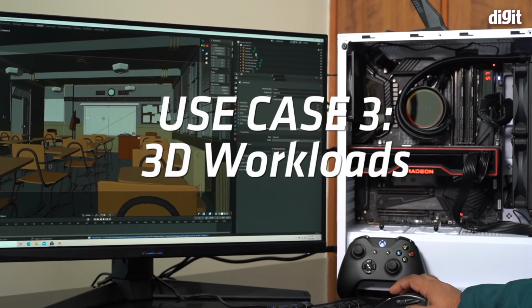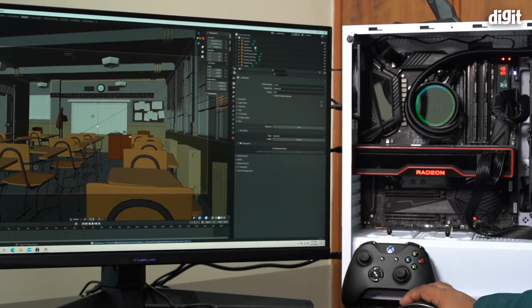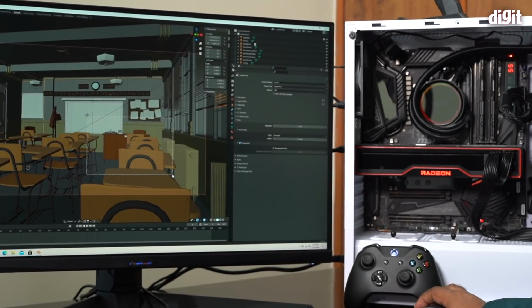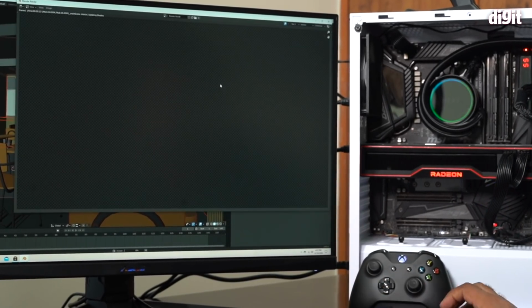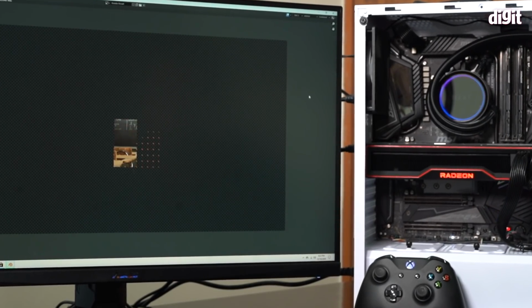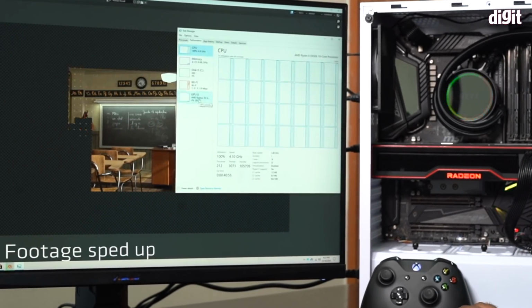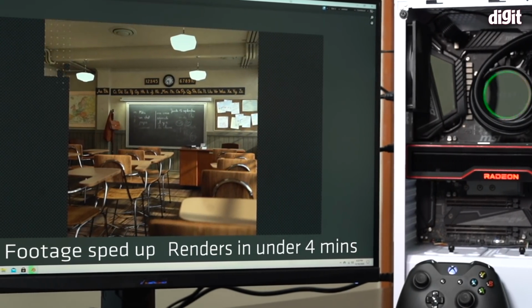Moving on to something even more demanding, let's examine 3D workloads. We've got our trusty Blender project here to demonstrate just how quickly the AMD Ryzen 9 5950X combined with the Radeon RX 6800 XT handle complex model rendering. Here we have the Blender Classroom model being rendered at impressively fast speeds.